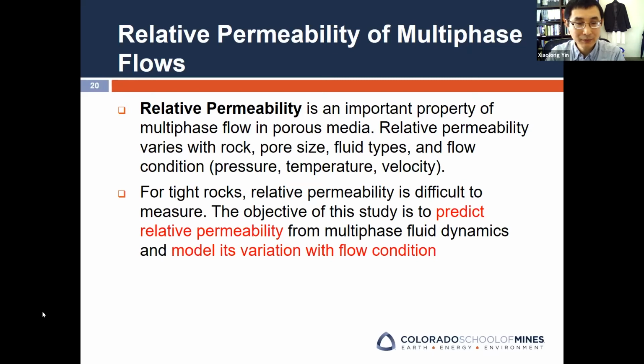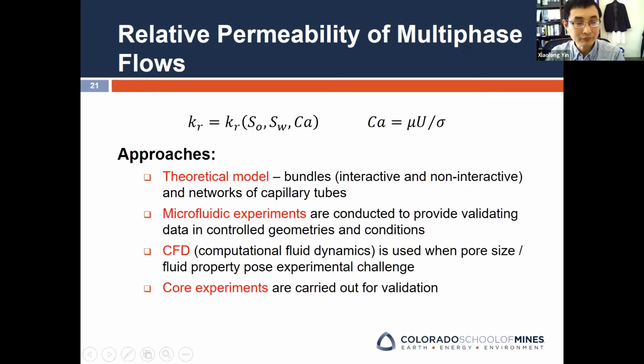So next, please. We cannot do a slide without an equation, so I put a very simple one up there. The important parameter is the so-called capillary number. In a tight reservoir, wettability and surface tension are important, and that controls the relative permeability. That parameter is implemented in that dimensionless parameter called CA, the capillary number.